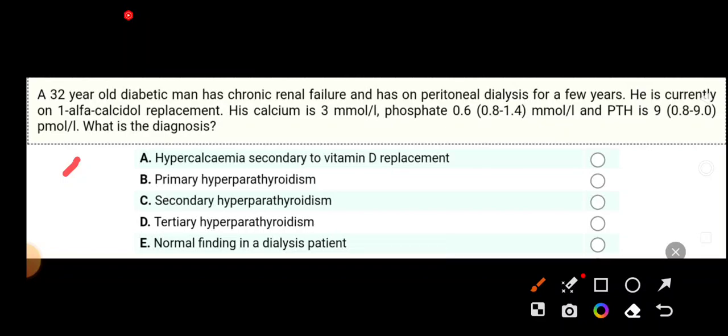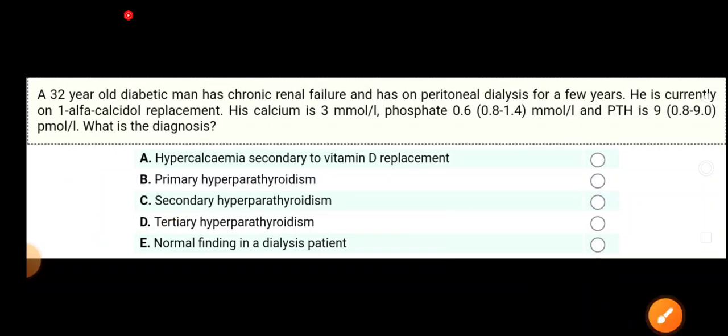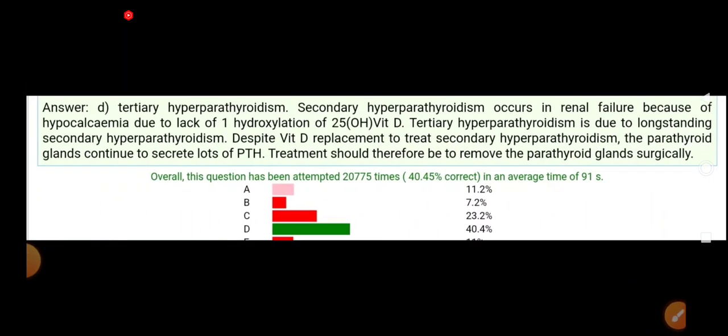But what happens in tertiary? Normal calcium, and normal parathyroid hormone or sometimes high parathyroid hormone. So here the answer is tertiary hyperparathyroidism. This developed due to prolonged CRF.